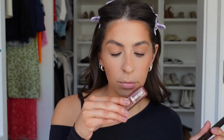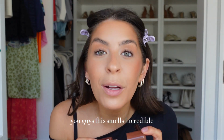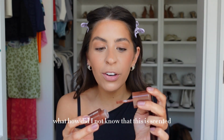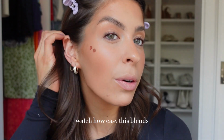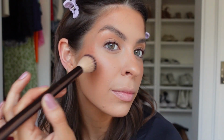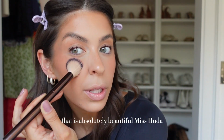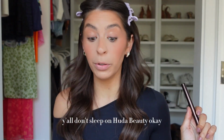I'm sorry. Does this have a scent? You guys, this smells incredible. What? How did I not know that this is scented? Watch how easy this blends. I mean, that is my ideal blush shade right there. That is absolutely beautiful. Miss Huda. Y'all don't sleep on Huda Beauty, okay?